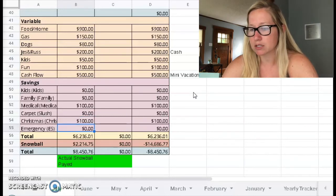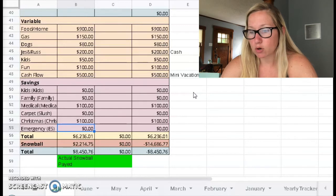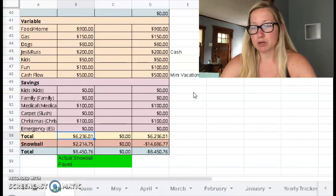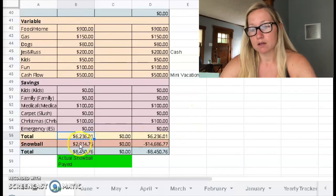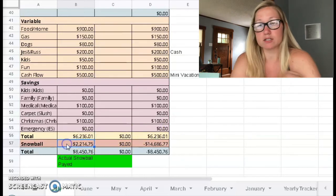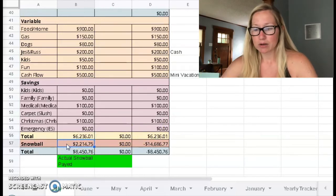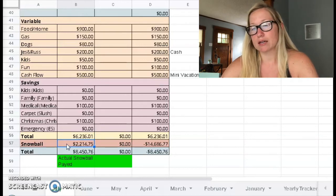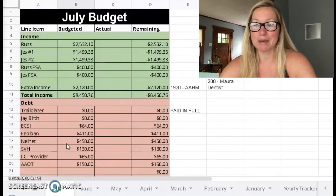And yeah, so moving on to emergency, we're putting 0 into the emergency fund because we have our $1,000 emergency fund. And that puts us at a total of $6,236.01. And I have my spreadsheet automatically calculate my debt snowball. So the debt snowball would be $2,214.75, which gives us a total of $8,450.76, which matches the number right here. So this is a 0-based budget.